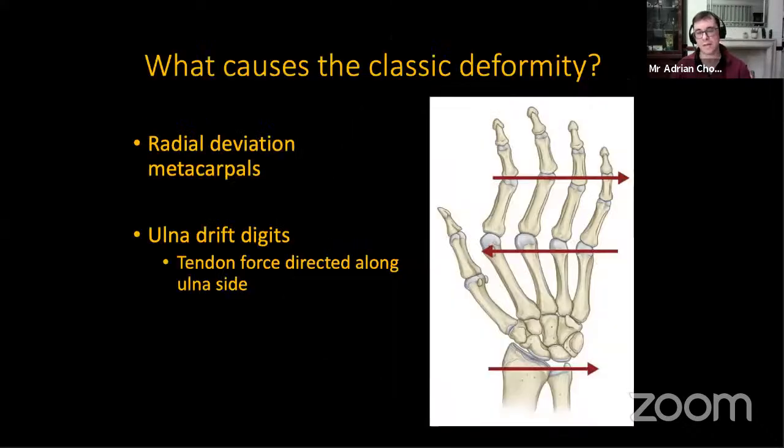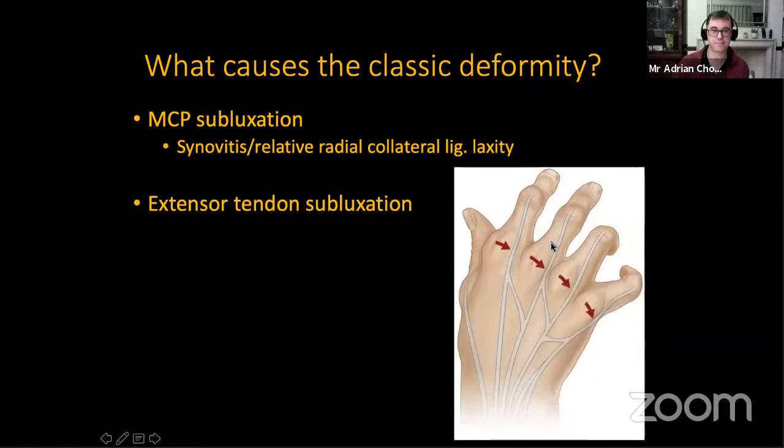So here's a schematic of our classic deformity. It's an ulnar-sided translocation of the carpus. It's radial deviation of the metacarpals, and it gives ulnar drift, as it's called, of the proximal phalanges. And of course, it doesn't take much to imagine that those flexor tendons are now going to end up sitting slightly on the ulnar side of the finger, and that's going to exacerbate that ulnar deformity.